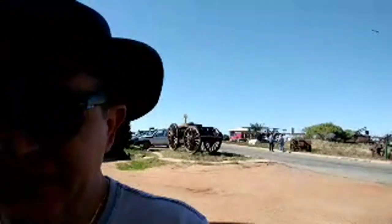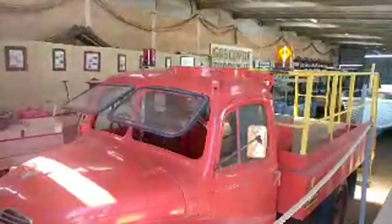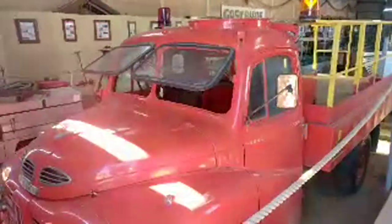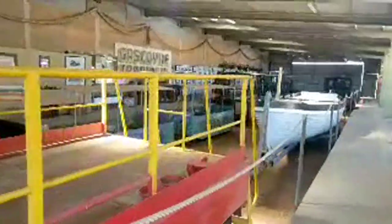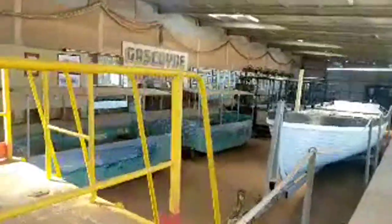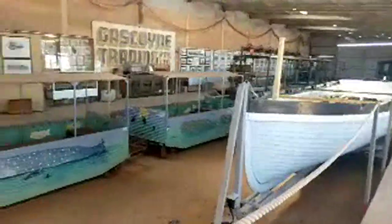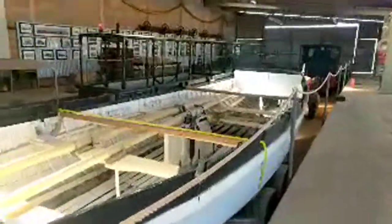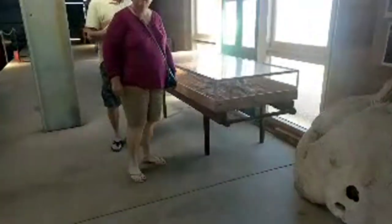Let's have a little look in here. Just turn that around so you can see what I'm looking at. There you go, big old Austin truck there. Anything interesting? All right, what are you looking at?